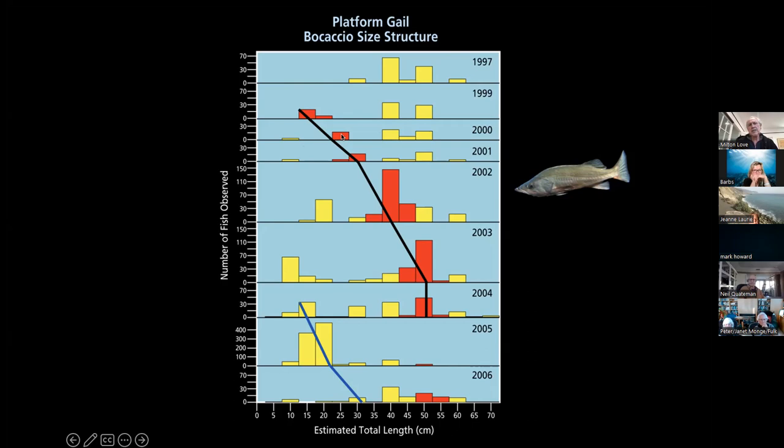Came back the following year. Look, slightly larger ones came back the following year. A whole bunch of ones that were slightly larger, slightly larger. And then in 2003, when you might expect them to come over here, they didn't. They were about the same size.